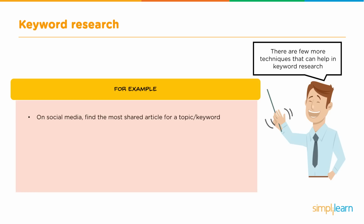But the one thing I would just make sure is you use everything at your disposal. So you can use social media to find the most shared article for a particular topic or keyword, like bread recipes. You could check other platforms that have a lot of shared content like Reddit and Quora, where you can ask people about certain topics using keywords to figure out how much competition or volume there might be.